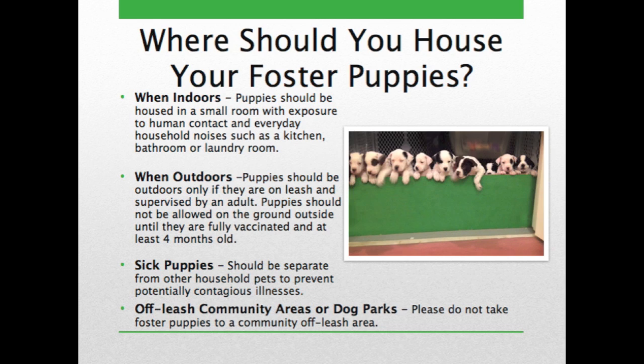So when puppies are indoors, they should be housed in a room where they have exposure to people and noises, and small enough so that you can contain them and keep the area clean, because puppies can be a handful and can be quite messy. But you also want them in an area where they're going to be socialized. We don't want puppies to grow up fearful, not exposed to normal activities and normal noises. So the more exposure they can get to what happens in a household, the better it will be for them.